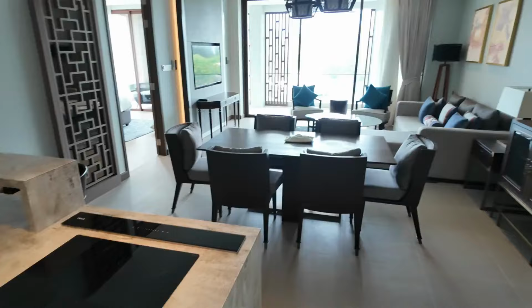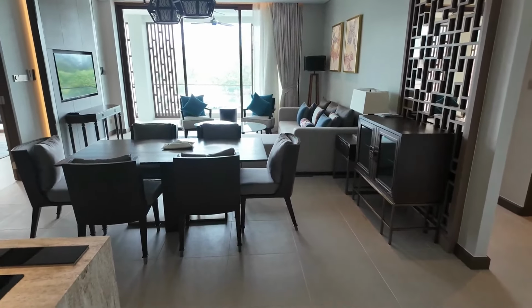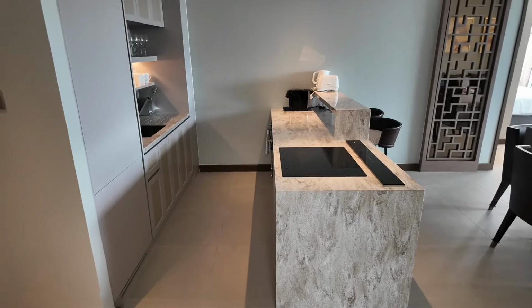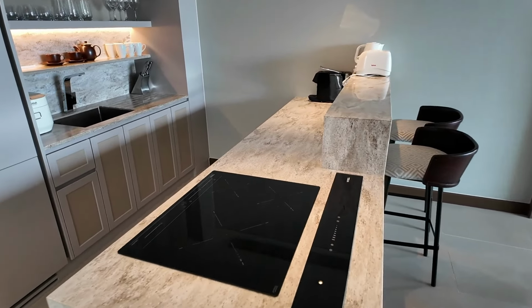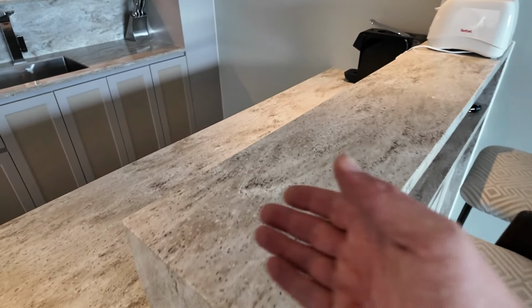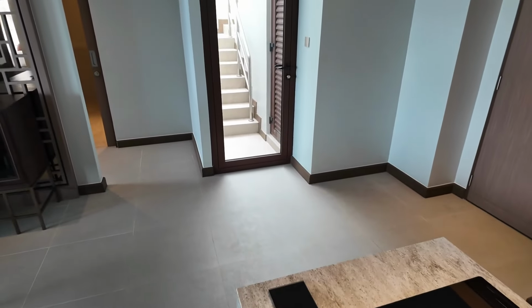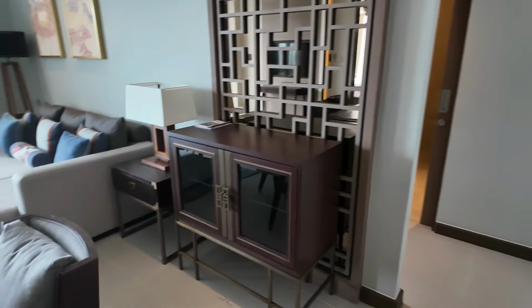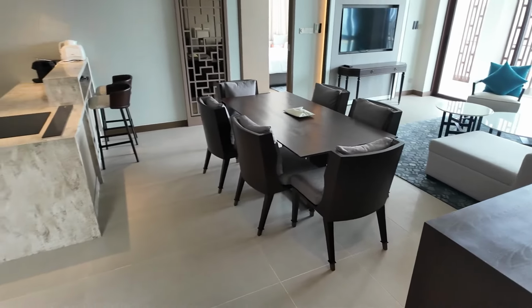Okay, so let's take a look inside this penthouse apartment here at Angsana Oceanview. So this apartment is 305 square meters. It's got a fully fitted kitchen at the back with a nice stylish marble island. Upstairs, where we're going to go in just a second, has got a private pool with a beautiful sea view. But let's first have a look around the main living space.